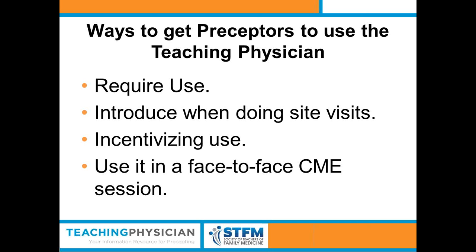Ways to get preceptors to use the teaching physician. So there are a number of ways that one could get your preceptors to use the teaching physician, and one way is to require its use. We have not done this at Alpert Medical School, but I think it might be a really interesting idea for all of those preceptors who are hosting medical students in their practices to require that they go on X amount of times a year to definitely go on and see what this web resource is all about. So requiring use is one way to do it.